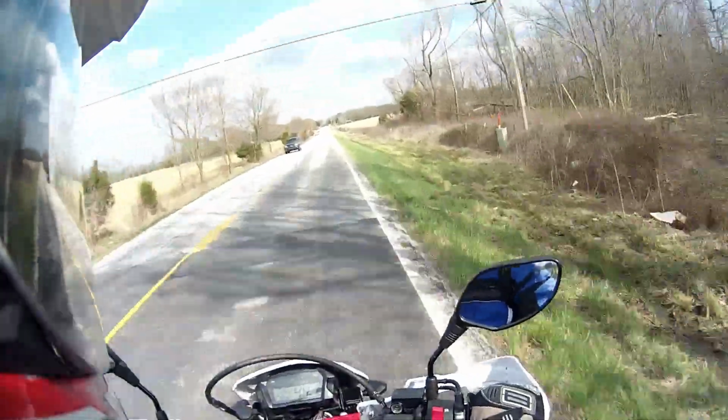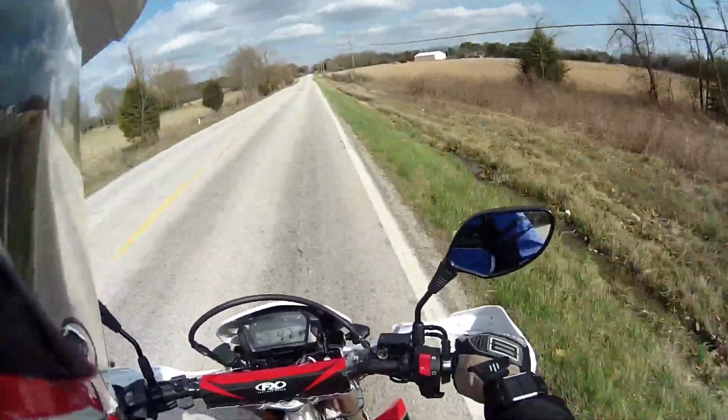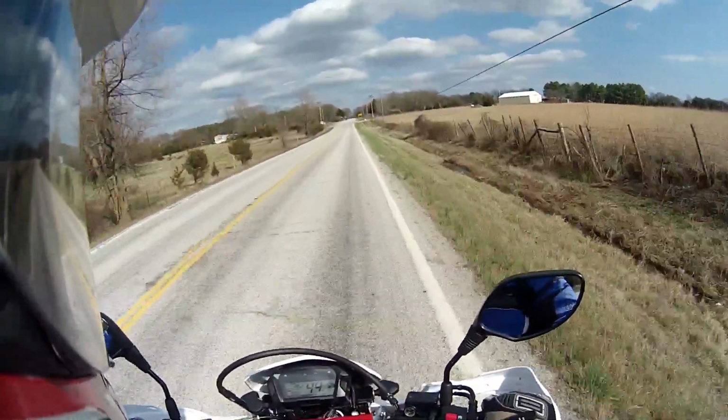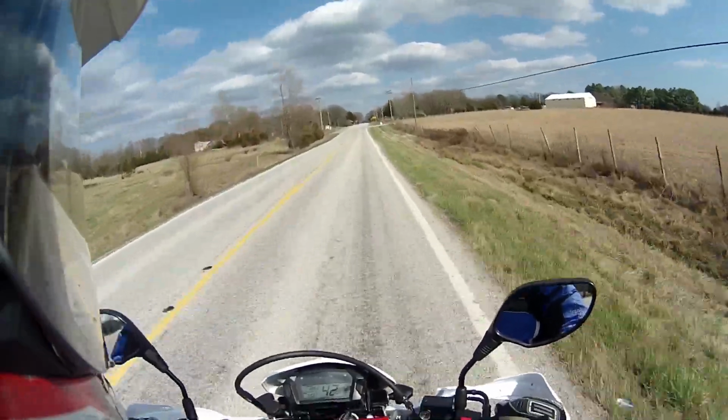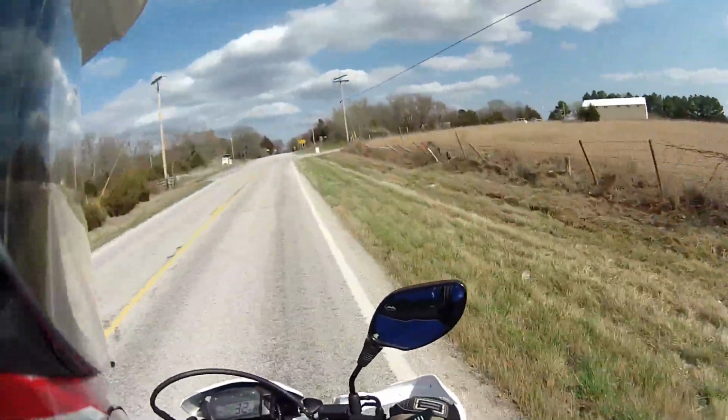Okay, we're on 62 East headed toward Eureka Springs. We're not too far outside of, just a couple miles, actually a mile outside of Gateway, Arkansas, and then we turn on this Indian Creek Park Road right here.